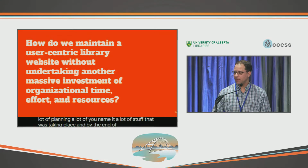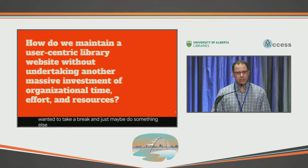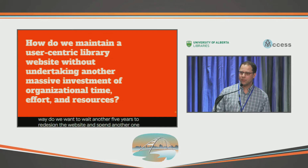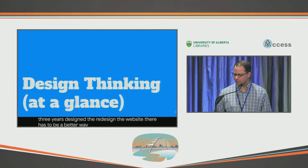And by the end of it, I personally just didn't want to think about the website anymore. I just wanted to take a break and maybe do something else. So we really started to think there must be another way. Do we want to wait another 5 years to redesign the website and spend another 1 to 3 years redesigning the website? There has to be a better way.